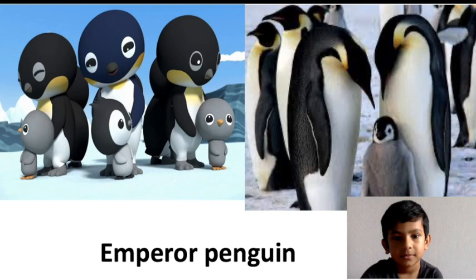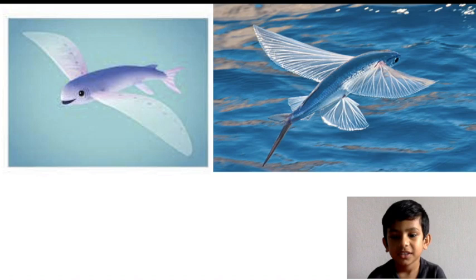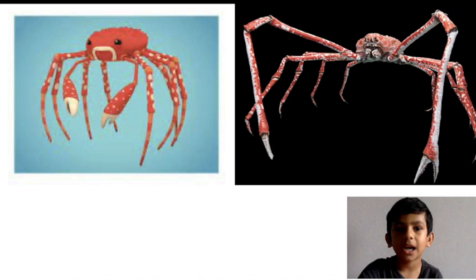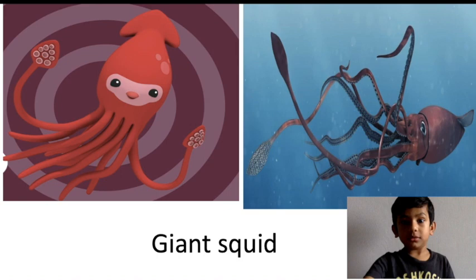Firefly squid. Correct. Next. Flying fish. Very good. Correct. Rock fish. Good. Check it. Okay. Correct. Giant spider crab. Okay. Giant squid. Wow, my dear. It's so giant, right? Good.